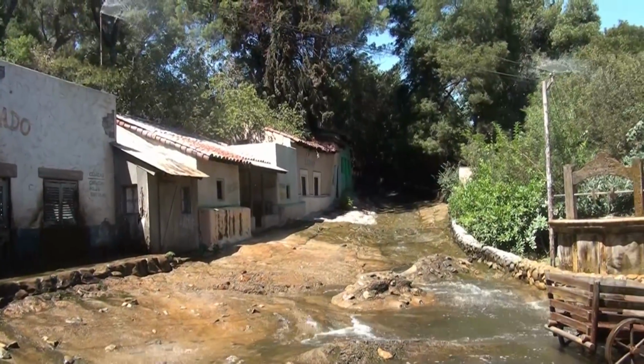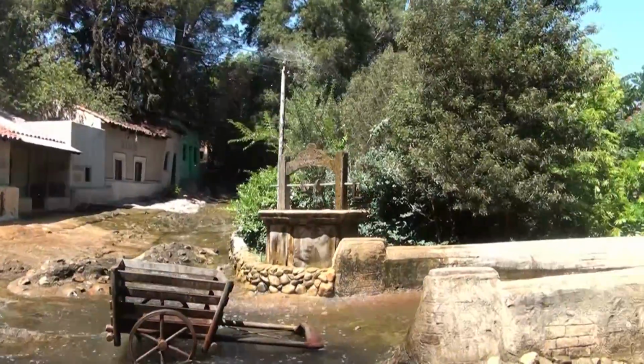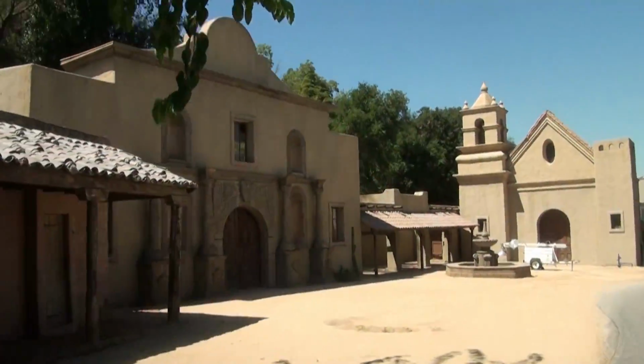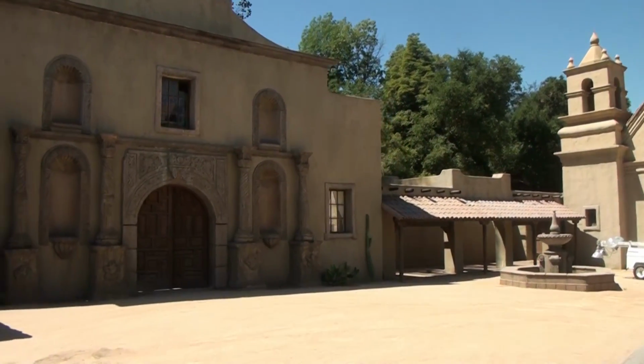Now this next section of Old Mexico, you've seen in a lot of television. They use this little plaza here, right over there, where Captain Jack Sparrow kept getting slapped by the senoritas.